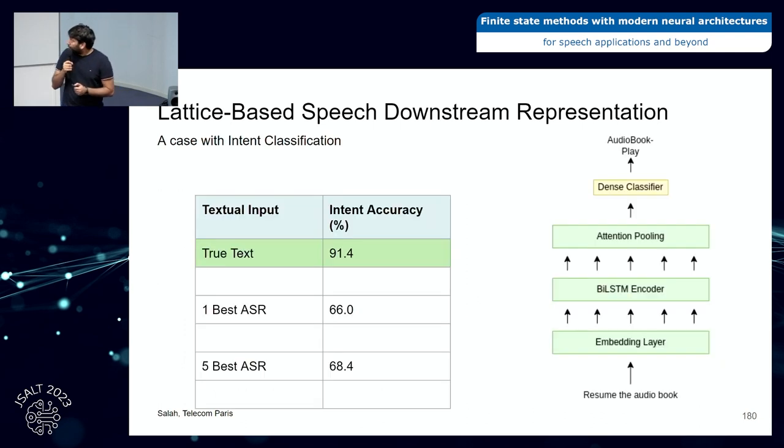So let's get a little bit more intuition about this dataset, talking only with textual inputs for the moment. So what we've done, this is the pipeline we'll have in more or less all our experiments.